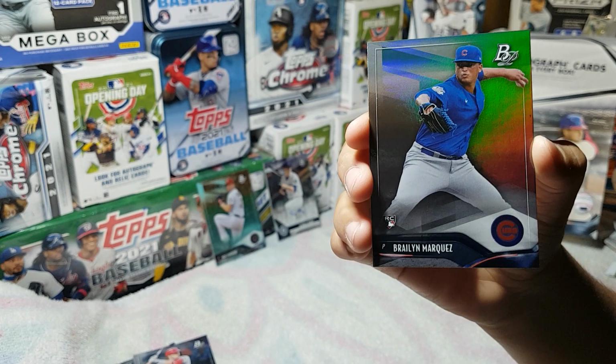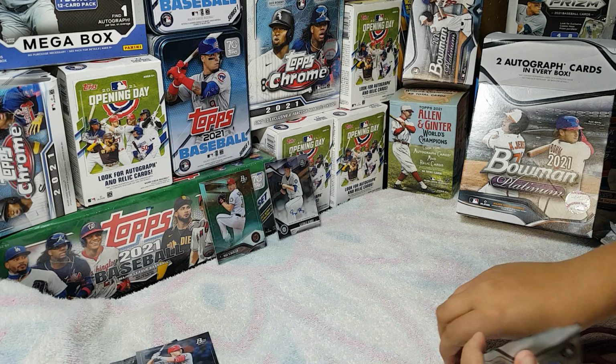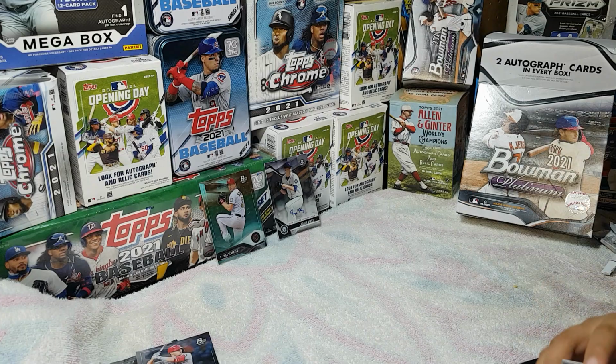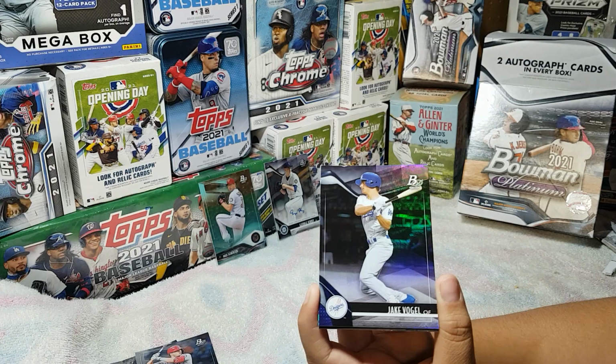Braylon Marquez from the Chicago Cubs. Rookie. Next pack. Yes. And yes, guys, we are excited for tomorrow. Tomorrow is game 5 in LDS, Dodgers vs. Giants. Yes, let's win this. No offense to you guys, too. Okay, here we go. McGee Cabrera, Detroit Tigers. Alfonso Rivas from Chicago Cubs. Ooh. Jake Vogel of the Dodgers.